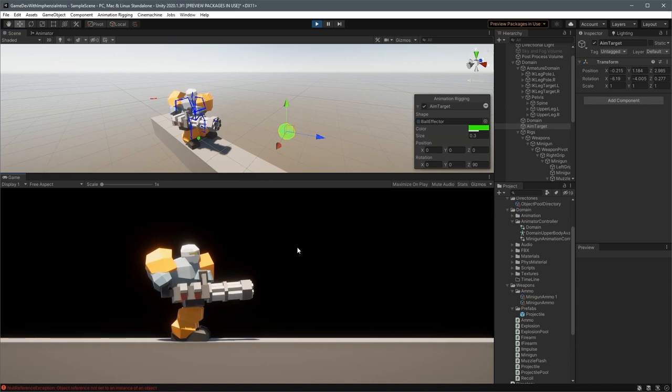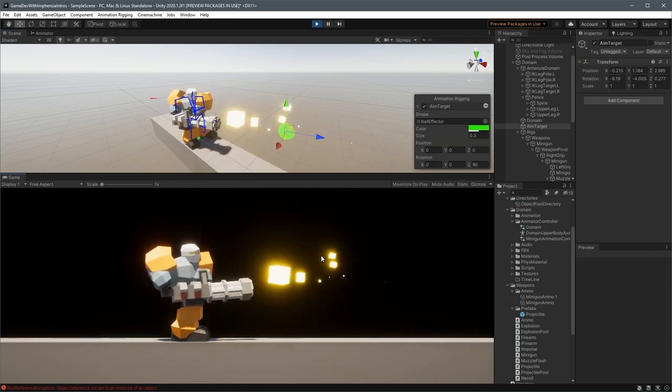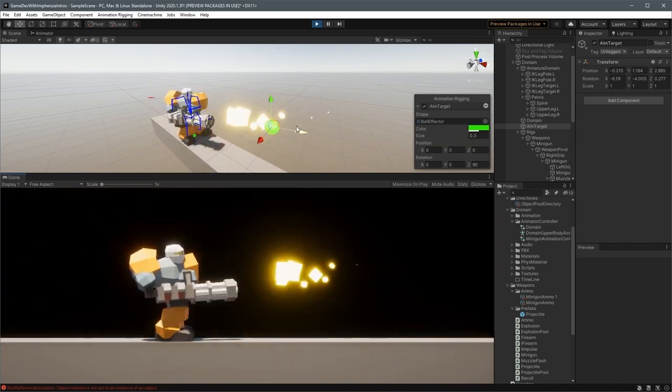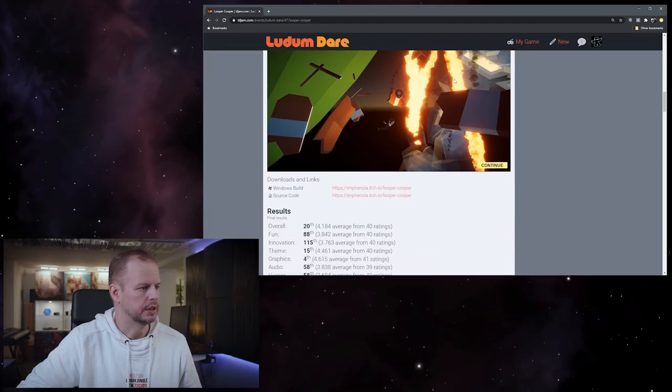So apologies for that. Ollie robot guy with a minigun, and the rigging is working really, really well, I think. So I've got a rig for his torso and his head to look at where he's aiming, and I've also got a rig, overall.